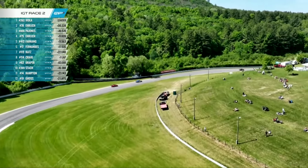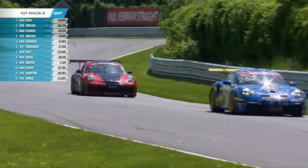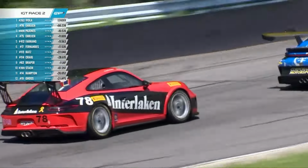He said on the podium yesterday, "I'm here to learn," and it's hard to learn quickly the nuances of Lime Rock, the difference between... and that's huge, in front of these... Yeah. It is. These are our leaders.